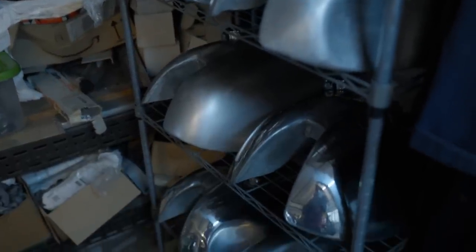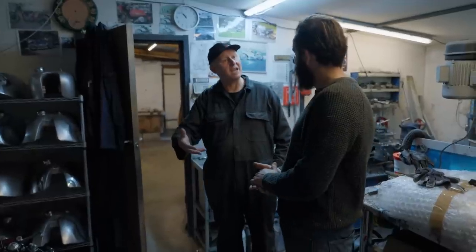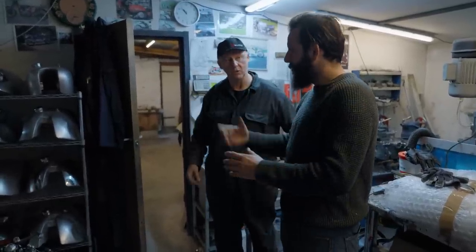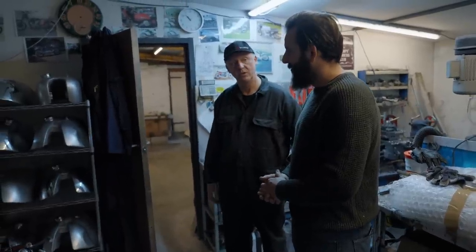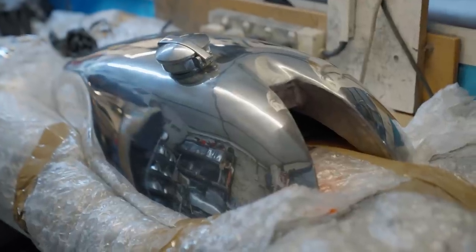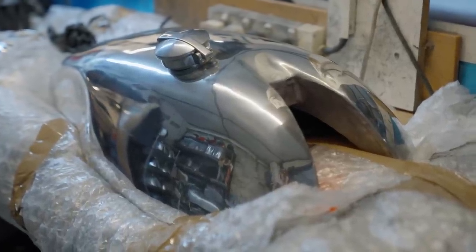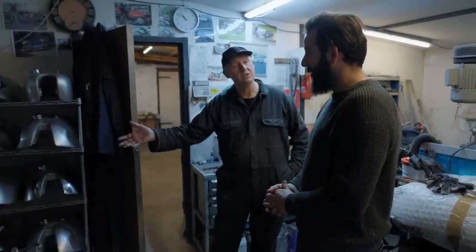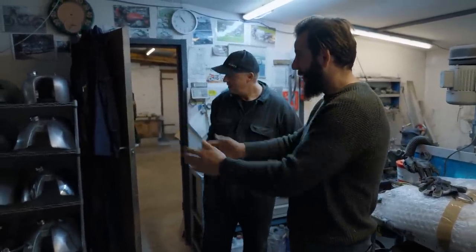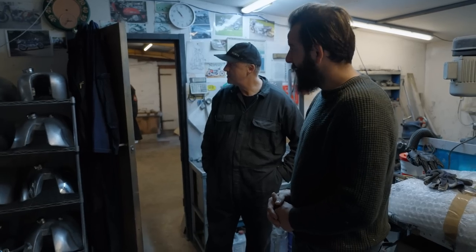Most of them are for Nortons, because we try to batch process when we can, so we put a few together. We had a few orders for Nortons, the same tanks. Most of those will go on the wide line and the slim line Nortons. Nice. Just the amount of work in that rack alone. Oh yeah. On average, a tank is probably 20 to 30 hours. Man hours. Beautiful. Very cool.